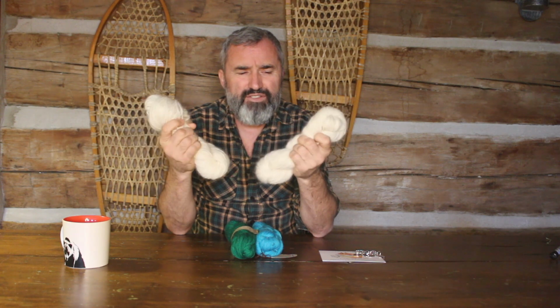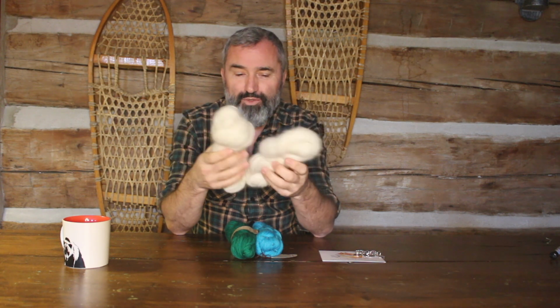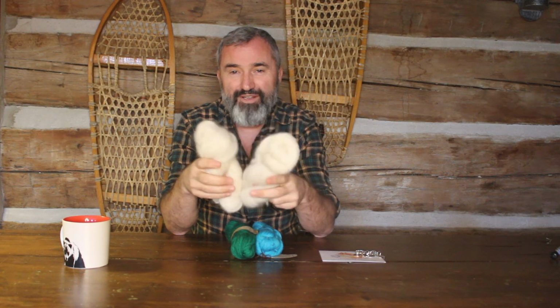It has a different consistency to it. It's airy and incredibly soft. So I can't wait to dye with this. Actually, the owner contacted me that night and said, sorry I missed you, and so we exchanged notes, and we're going to have a dye date, and so we'll be dyeing some of this yarn, but it feels incredible. I can't wait to knit with it. Can't wait to dye it as well.